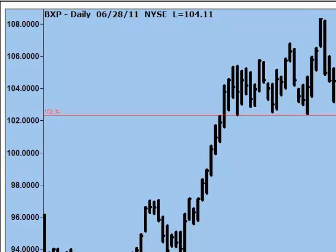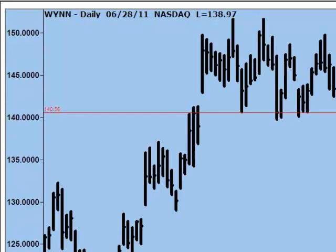Boston Properties, or BXP, broke support, rallied, and then turned back down. The next support is seen at 96. A close over 108 would reaffirm the bull trend.